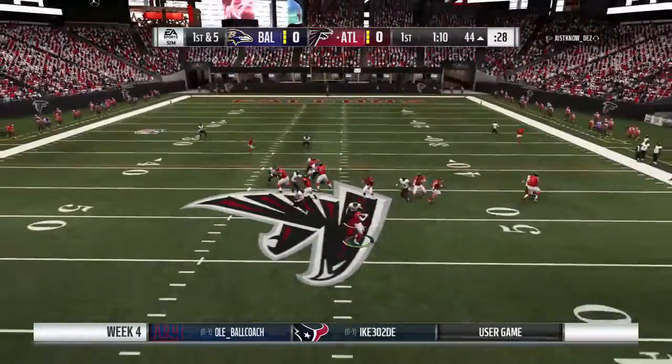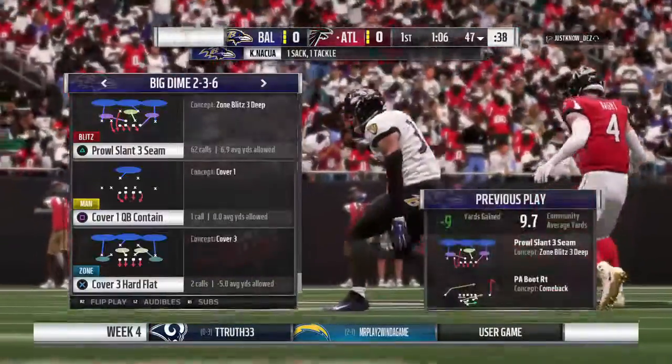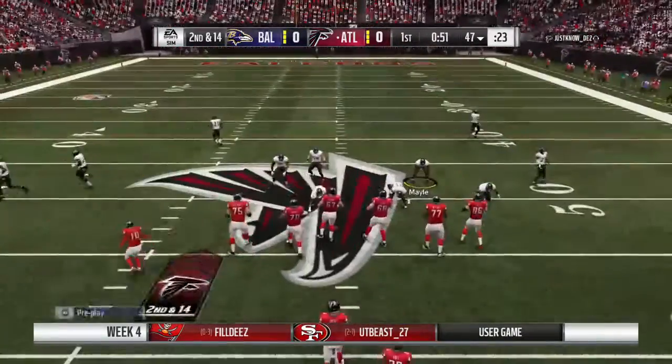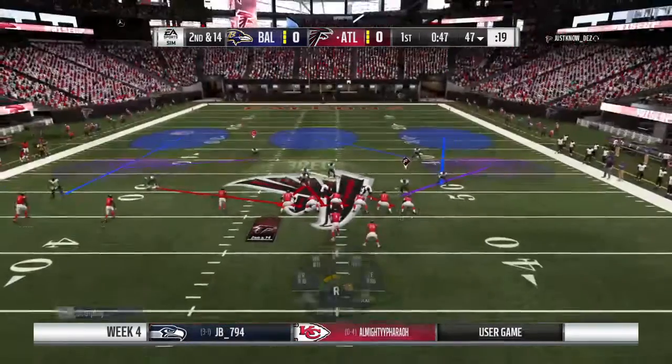Now a play fake here on 1st down. Blitz coming, and down he goes. How about that? One of the so-called little guys putting the pressure on. That was a strong safety. When I was in college, we often called that a lightning blitz. 2nd and 14 as they've got work to do here after the sack.